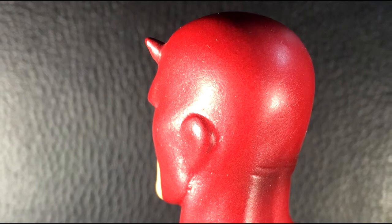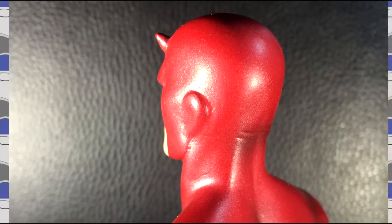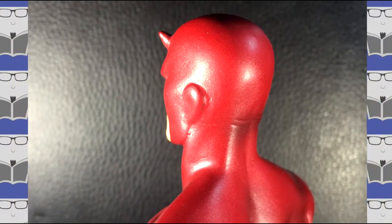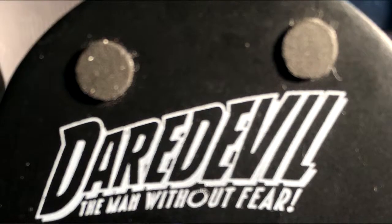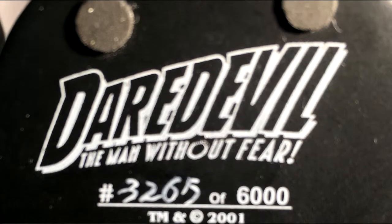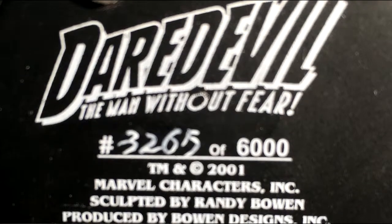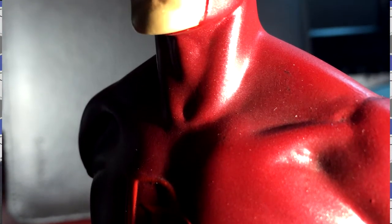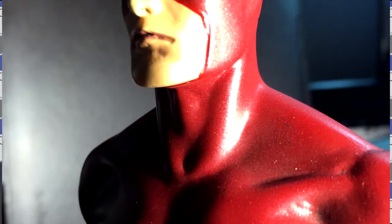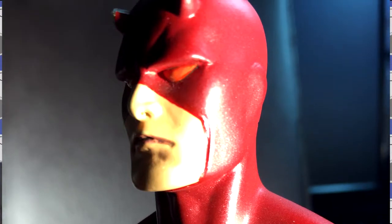Certainly, if you look at it from the back, like I'm showing right here, it almost looks exactly like the beginning title of the Daredevil show. Really, really cool. As you can see, this one is 3,265th of 6,000 made. It's a lot that was made, and I'm right there in the middle. I've said this before, I don't know if it's more valuable if you have a number 1 of these or the last one of these. I've got to think it probably is, but I'm not sure. At any rate, nice looking sculpted bust. Really dig that one, but I'm going to have to get a replacement.